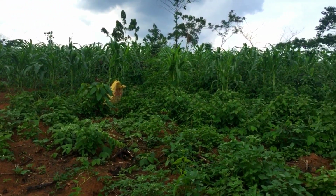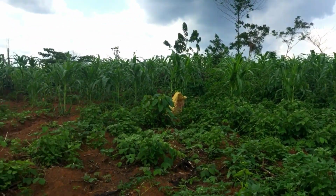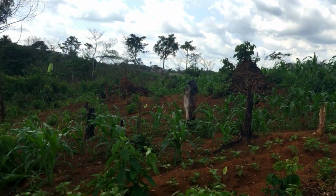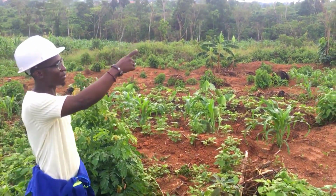As you can see, it's really bushy, so we're supposed to remove all this grass and add some ground on the maize, the cassava and the yams. And we're equally trying to put sweet potatoes on 500 meters there.